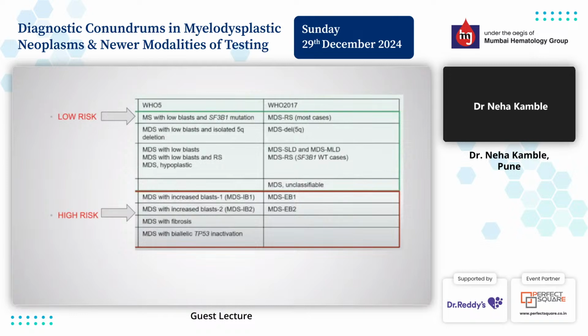Due to time restraints, I will not be going into much detail about the IPSS, IPSS-R, IPSS-M. There are very good online calculators available for how you reach a score for IPSS-M, maybe IPSS-R. I am rather speaking about the risk stratification directly.